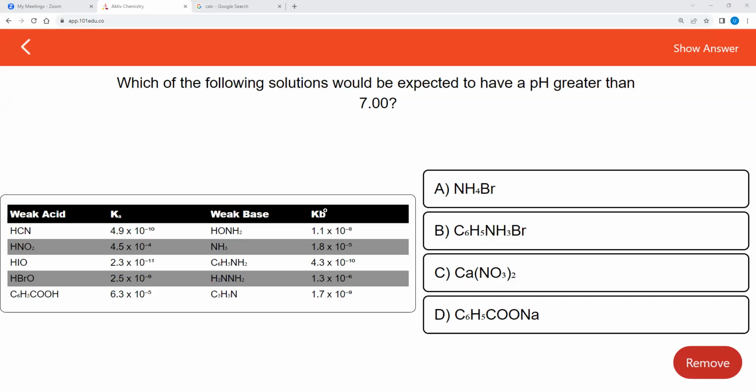There are a couple different ways to go through and process that. The first I would encourage is: if you're going to have a basic salt, the anion has to be basic. So with that in mind, I've written down what our 4 salts are here. I'll come back to this table, but for now, I'm just going to look at each of these compounds individually. For the first one, ammonium bromide, is my anion bromide a basic anion?